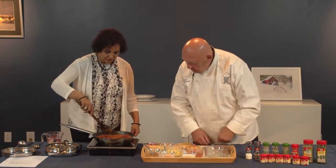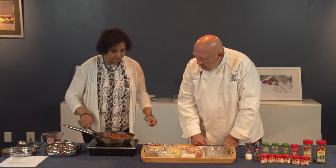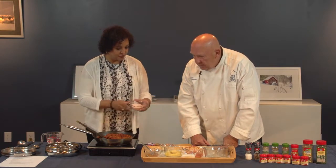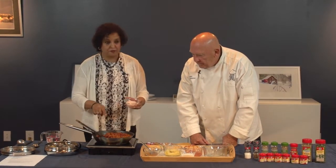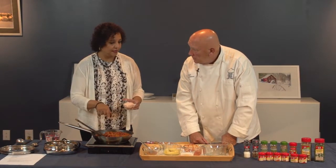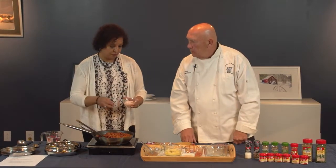Again, in the interest of time, I am just going to hurry along a little bit. So you put the Himalayan salt that we were talking about, the pink salt. You don't need a lot of it. Another tip is if you're using the canned beans, you don't want to add a lot of salt because that's salted. If you're using the hydrated beans, then you can go a little more on the salt.